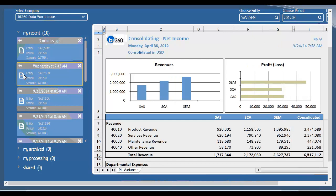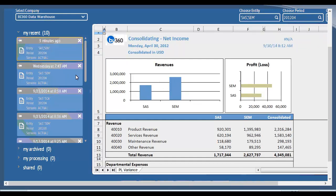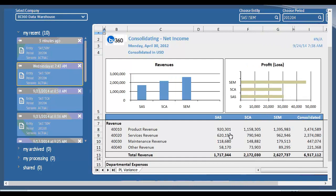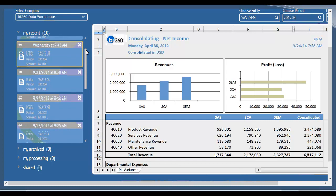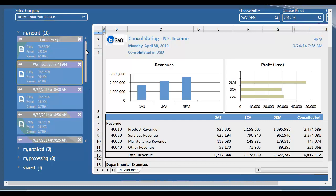So I can toggle back between looking at the consolidation for those two entities versus these three entities with just a click of a button. I don't have to refresh or rerun the report, and that is coming from the cached information that I have available. Sometimes this becomes important for some of you who may be trying to do some analysis at a different point of time within a certain scenario framework, for example. So that was one of the examples here.